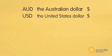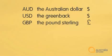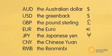In the United States, they use the dollar as well. It's the USD, the United States dollar. But it's often called the greenback because it's green. In Great Britain, they use the pound. It's written GBP, but it's often called the pound sterling. In the European Union, they use the euro, written like this, EUR. In Japan, it's the yen, written JPY. In China, it's the yuan, written CNY. And the renminbi, RMB. Notice that we write the currency before the number, but we say it after the number.